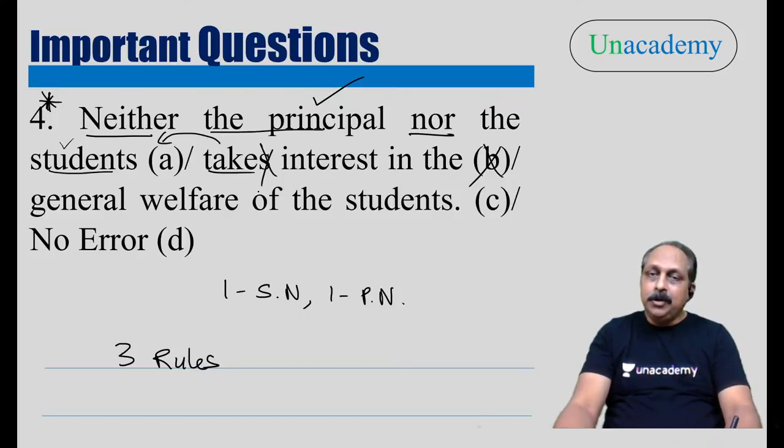Here, the focus should be on the verb. Because the one noun is in the plural form, we have to use a plural verb. And we have to place a plural verb near the plural noun. That is very important. You cannot start the sentence with the plural noun. Here, some students ask me, sir, can we say neither the students nor the principal? That is not the correct order. First, we have to use a singular noun, then the plural noun, and we have to use a plural verb. As simple as that. I hope you guys are listening carefully.